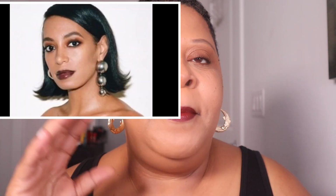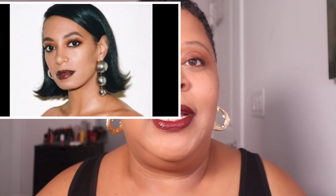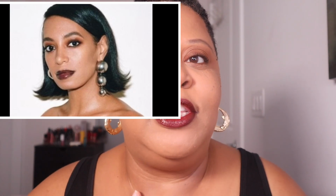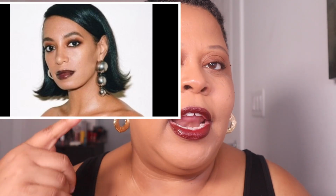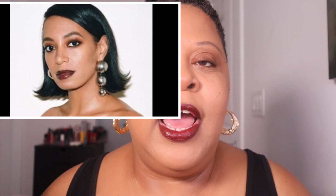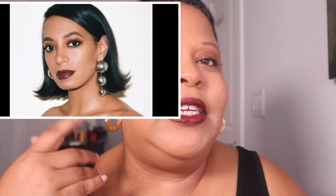I'll put the photo up here. The photo is a little bit older, but the makeup look she is wearing in this photo is classic, timeless, gorgeous, smoky fall makeup. So I'm going to do this look recreating and drawing inspiration from this particular photo of Solange. It's not going to be the exact look, but it's just some inspiration.